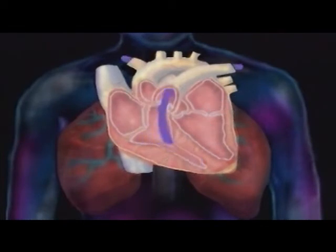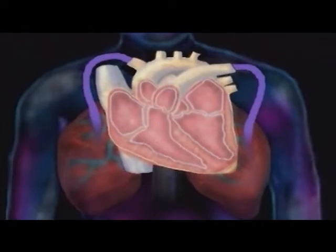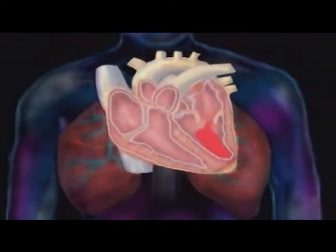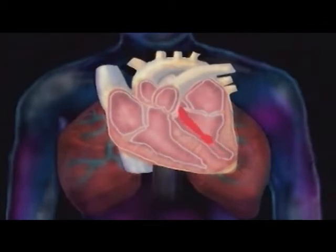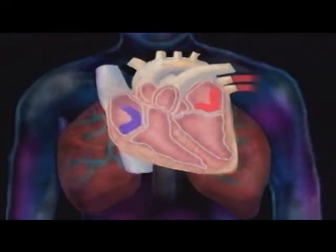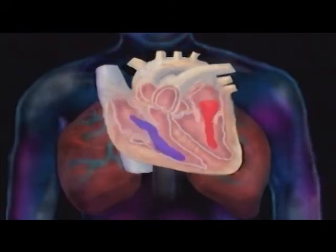When the right ventricle contracts, blood is sent to the lungs, where it releases carbon dioxide, one of the waste products removed from the body's cells, and takes on oxygen. This oxygenated blood returns from the lungs to the heart, filling the left atrium. When the left atrium contracts, it fills the left ventricle, the largest chamber of the heart. Contraction of the left ventricle pumps oxygenated blood to the body's cells, where it delivers oxygen and nutrients and collects carbon dioxide and waste products. The deoxygenated blood returns to the heart and the cycle begins again.